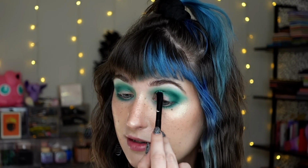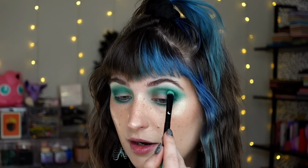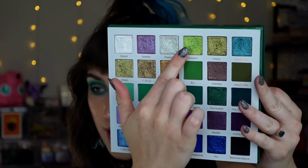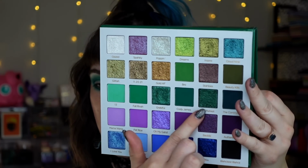And I'm just going to carve out where I want my cut crease to be, roughly. Kind of stopping right where things are deepening up in the outer corner. Unless you're brand new here, you've seen me do this 100 times. This is nothing new, my friends. So I'm thinking I want to cut it with Dreams and have it fade down into the Mocket, down in the lower part of my eye.